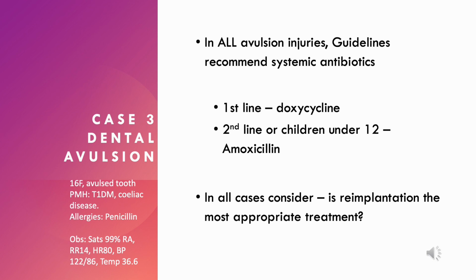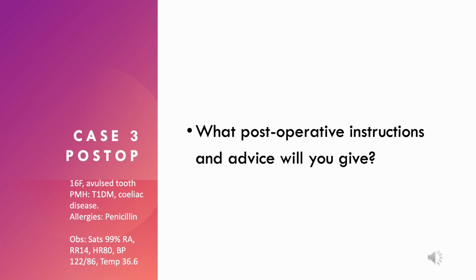Some cases can present really late to ED, and they can present with adjacent periodontally involved teeth or missing teeth, which aren't really appropriate to splint, and the patients can also be quite medically complex. So where possible, particularly if you're not reimplanting a tooth for a child, it's often worth getting some senior advice just so that you're not taking that decision entirely by yourself.